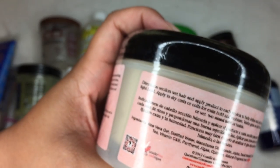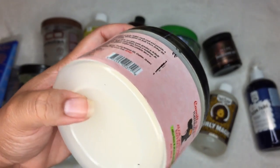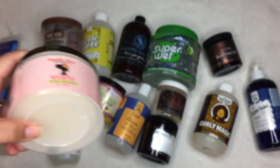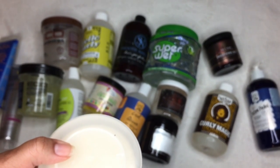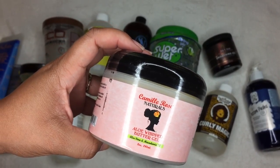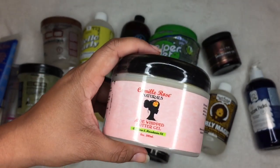This is cruelty-free and vegan, by the way. Let me know if you want me to come with a video on cruelty-free or vegan brands. Honestly, most of the natural hair products are going to be cruelty-free, because they have natural products, they're plant-based and they shouldn't be killing any animals. But just like carmine is in some products, it's not vegan, but it is cruelty free.